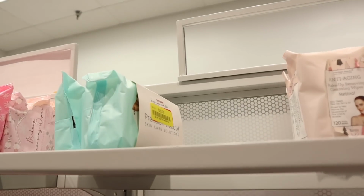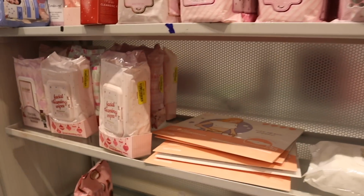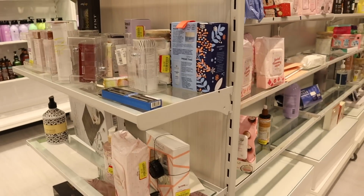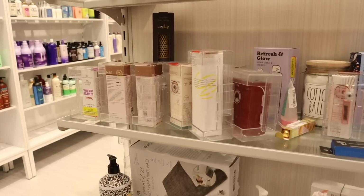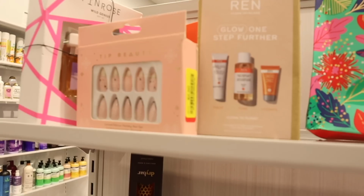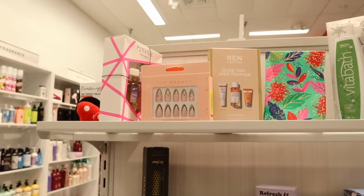Even makeup wipes are now $2, and of course the Christmas ones are $2. So on this side I see cotton balls for $4 and serums, Tip Beauty. This one is really cute with the glitter tip, so priced at $2.50. I say go for it.